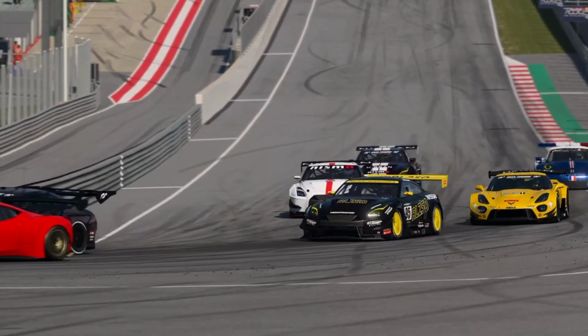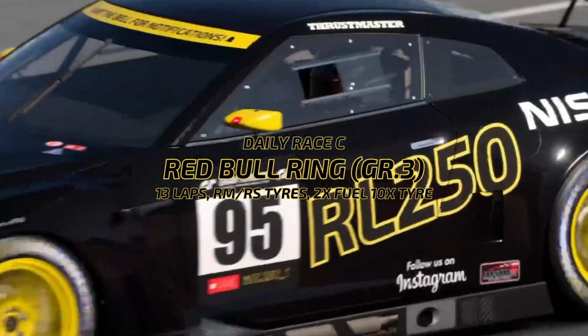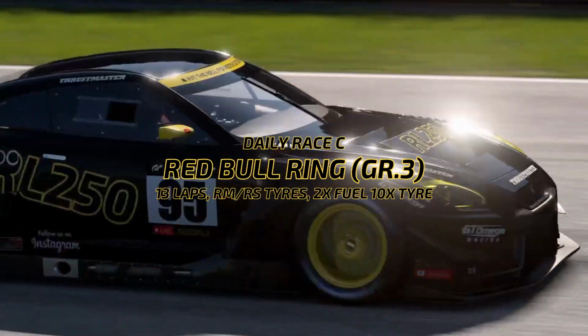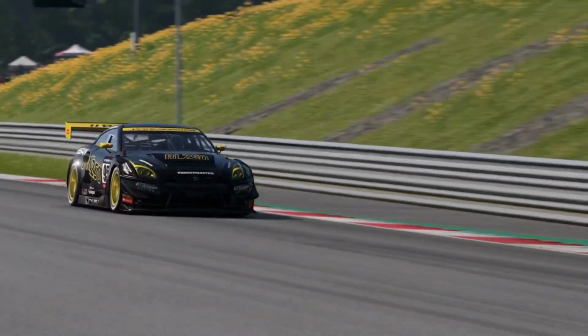Now, back to pit strategy with Daily Race C, that was at Red Bull Ring in the Group 3 cars. 13 laps on the racing mediums and racing soft tyres, both tyre sets mandatory, 2 times fuel, 10 times tyre and BOP. Like Daily Race C last week, it was all about tyre strategy here at the Red Bull Ring.